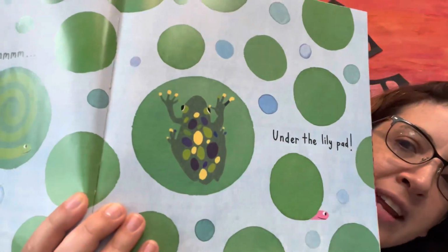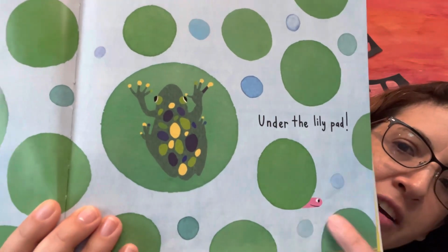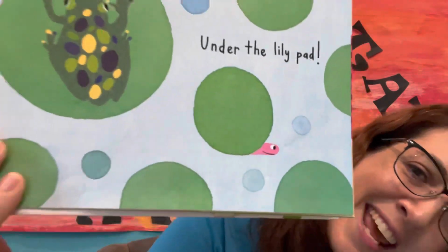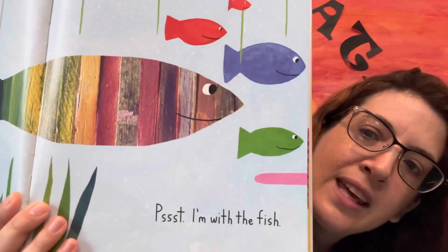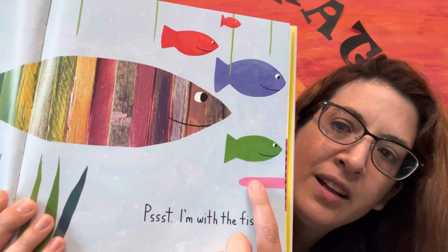Where's our little friend? Where is he? Do you see him? Right there, under the lily pad. He kind of looks like a snail. He's a good hider. I'm looking. Do you see him? I see part of him. Psst.